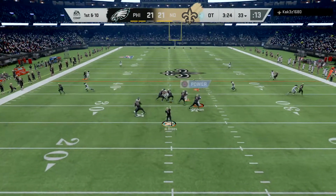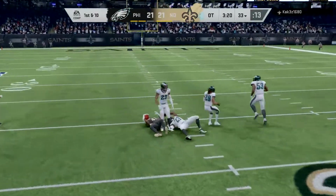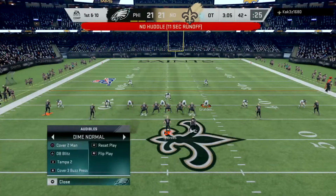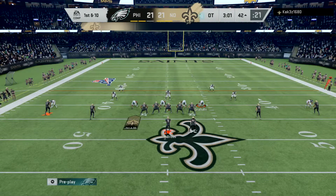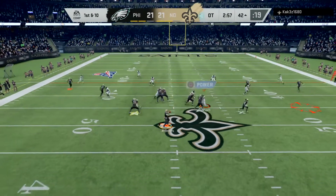From the gun, it's Breeze. That's complete to his running back, Kamara. And he'll have it past midfield almost to the 40 before being taken down. 25 yards there on the catch and run. Offensively, back-to-back really nice plays. This defense, they've got 2 timeouts.